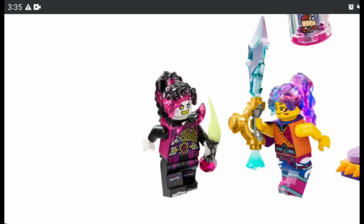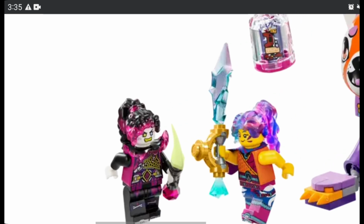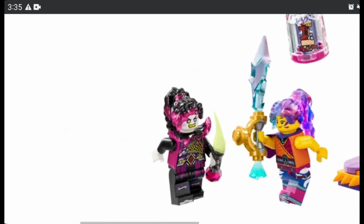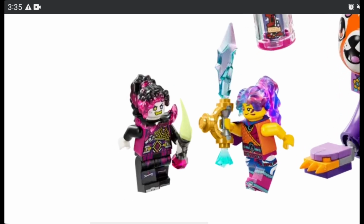And wow, some of those pieces, that hair and then the crystallized sword piece there, look amazing in those colors. Wow. And then the evil version of Izzy looks to be more based off of her design from the first two waves, and not her new design here.